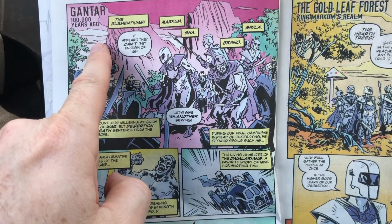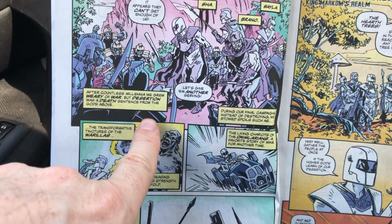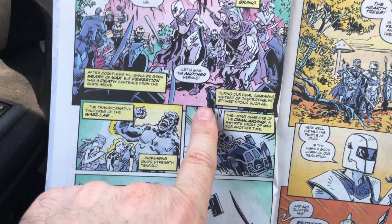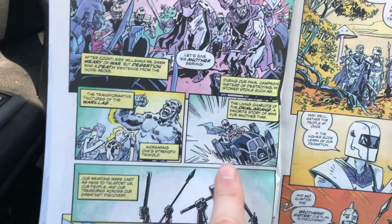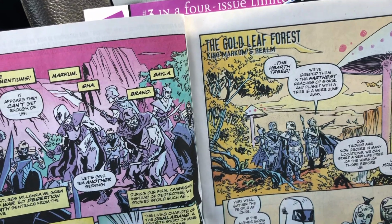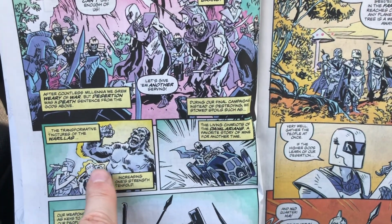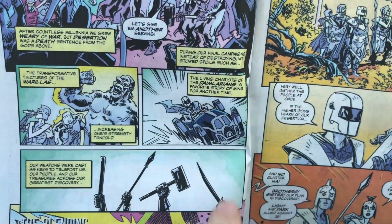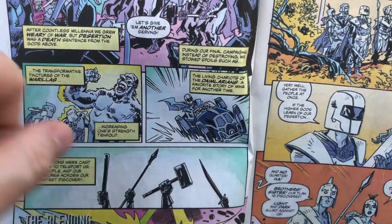Gantar, 100,000 years ago. Not entirely sure where Gantar is. Not sure if it's on Earth or what, but we see the battle. We have people being transformed into Warillas. Cool name. And they are driving chariots, which look suspiciously like the race cars from issue 1.